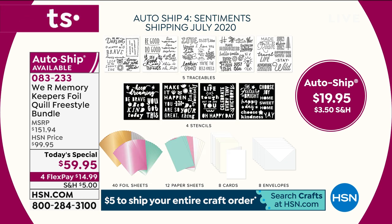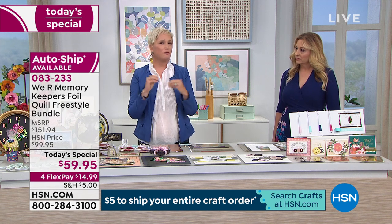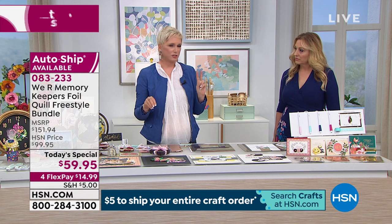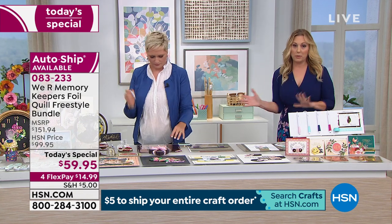In April, you are getting the seasonal kit, which has Christmas, Easter, all the holidays. And then in July, you're getting sentiments, which is great for card making and tags. Again, 5 traceables, 4 stencils, foils and things to foil on. If I'm not wrong, the auto ship has been outselling the single ship 2-to-1. Yes, 100% today. Already twice as many people are getting the auto ship.